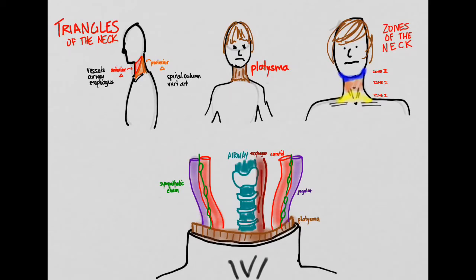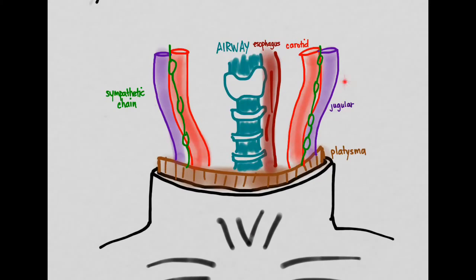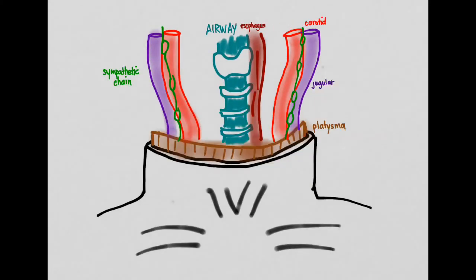And finally, if you do have injury to the neck, if you know what's in the neck, you can tell what kind of symptoms you have to worry about. Let's say that the carotid is injured. What might you see in these patients?